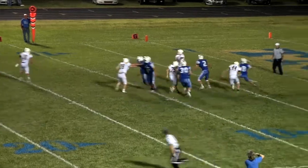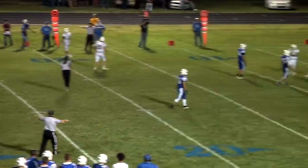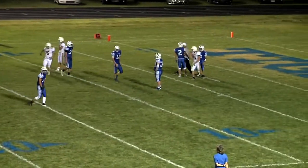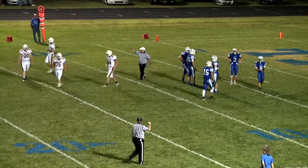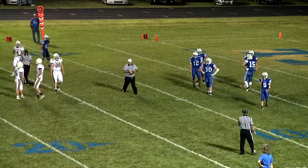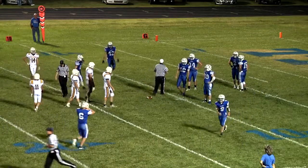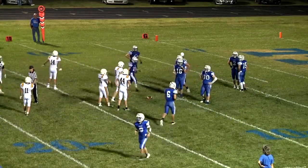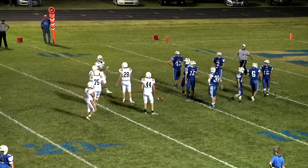Yeah. Miller looking to throw. He takes a huge hit. Huge hit. 44 there, Cameron Minor unloaded on Miller there. We'll bring up 4th down. Let's see what Stockton does here. That was a huge hit on the quarterback. That it was. 4th down, 7.